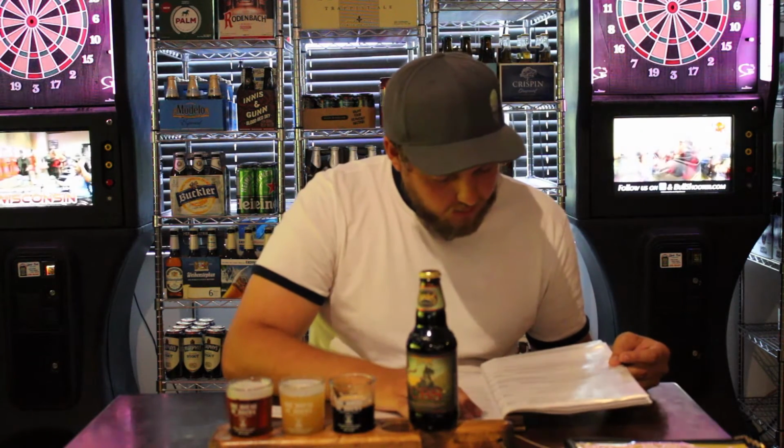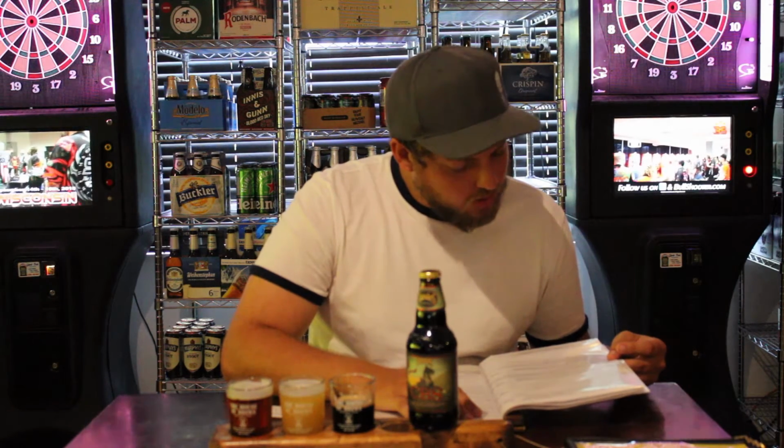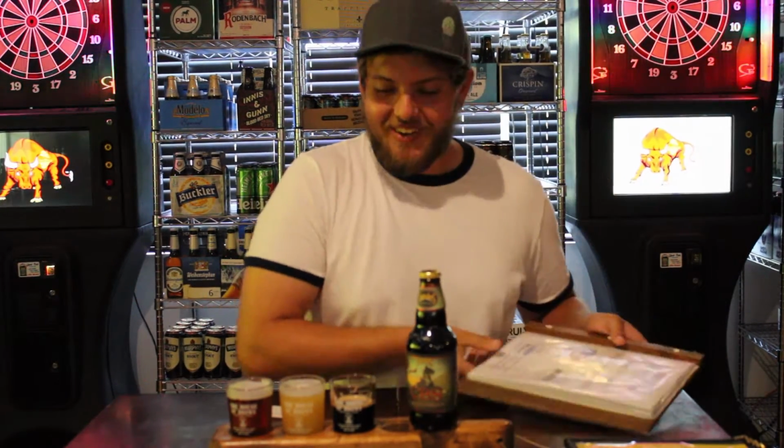Number 15 on the tab. Chocolate melted together with coffee, which can only be described as transcendental drinking. Very nice. Again, 11.3%, Founders Brewing Company. Very good beer. Very, very good beer. You could get it all at the House of Brews. All right, we'll get right on to the next one then.